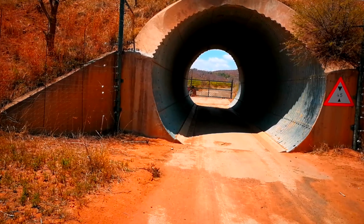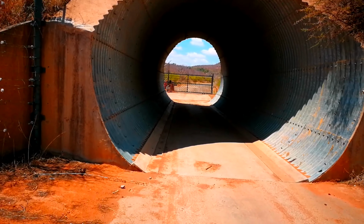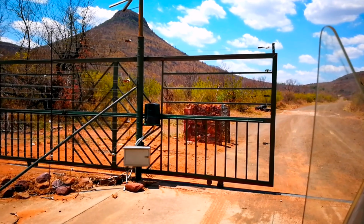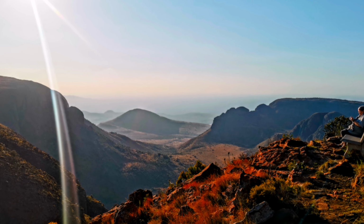But if you want to go for your proper game viewing, you go from the small 5 game section through this tunnel. There's a gate. At the gate, you press the button and the gate will open. You go through and make sure that the gate closes behind you before you drive off, and then you're in the big 5 game section. This is where you'll find the viewpoint that I was talking about.